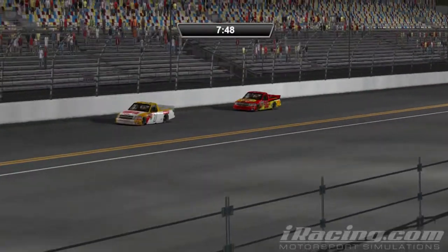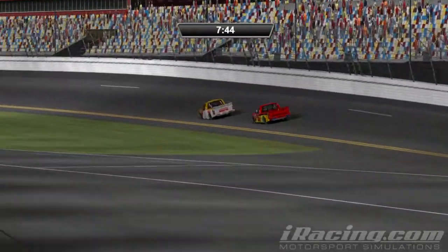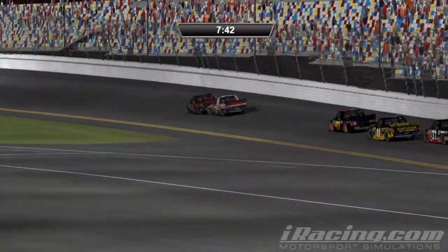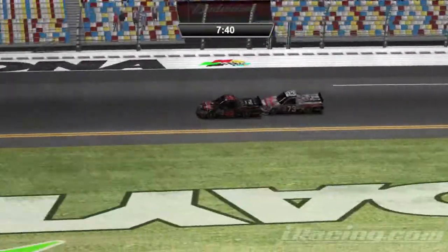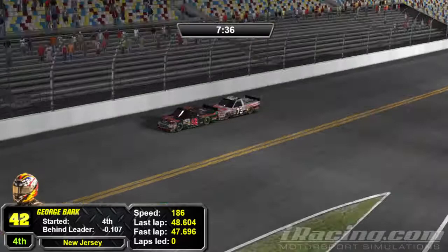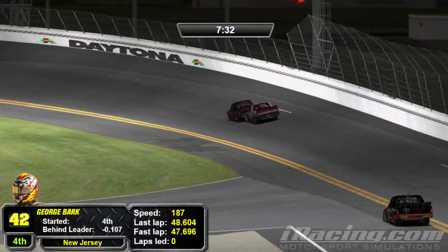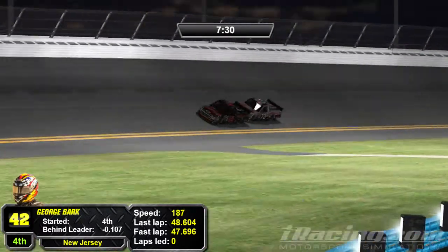Pick up George Bark in the 42. He's on a hot one here with the 73 of Crandall. The 11 and the 37 are coming too. They're on a hot one. They were not able to improve their time.